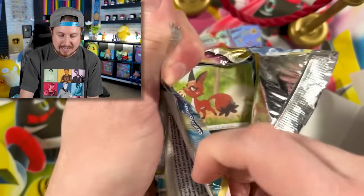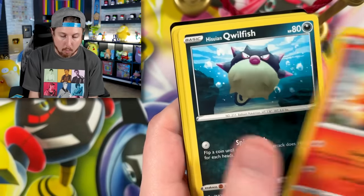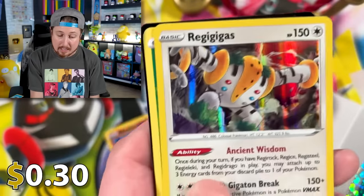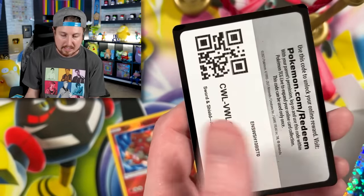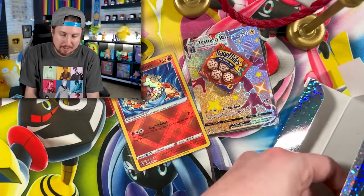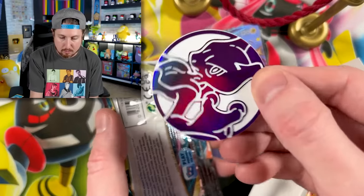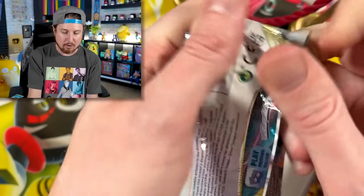Astral Radiance is our first pack. We got a huge Pokemon card opening today, Breaking Family, and we got a Radiant Heatran and Hollow Rare goodness with the Regigigas. Energy, put that in the filing cabinet. Yeah, no, surely there's gotta be a vintage pack in here somewhere. Oh, here's my coin from the last one as well. I believe that's from the Pokemon Go battle deck.